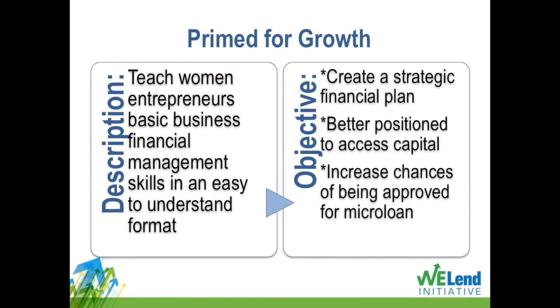Prime for Growth. The description of this program is that it teaches women entrepreneurs the basic business financial management skills in an easy to understand format. And the idea is to help your clients create a strategic financial plan, better position them to access capital, and increase the chances of them, your clients, being approved for the microloan.